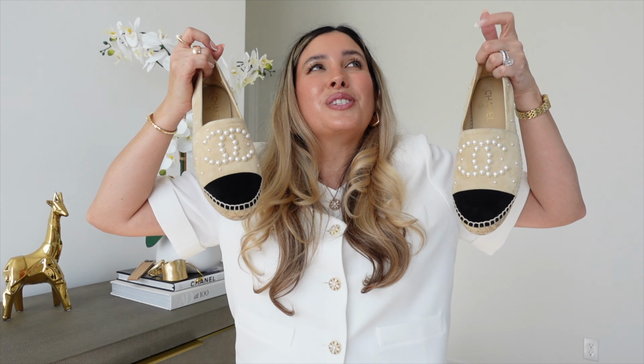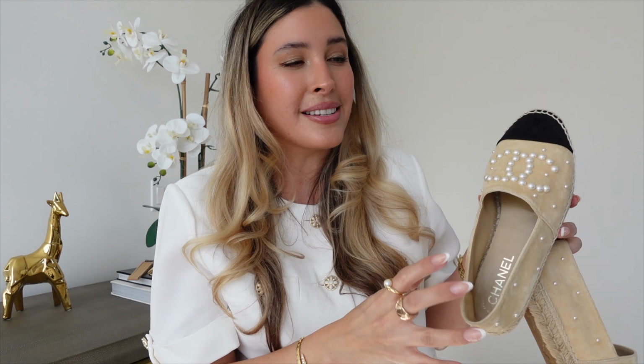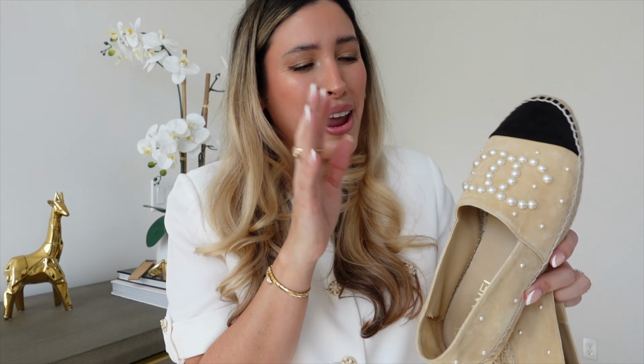I absolutely love them, and these are so simple, easy to style. You're going to style it with jeans, with a pair of shorts, white shorts, black shorts. I mean, it doesn't matter. They just go with everything. And this style in particular, I like a lot more than the traditional style, the one that is all leather that you can find anytime at Chanel boutiques. But these ones were just way more special.